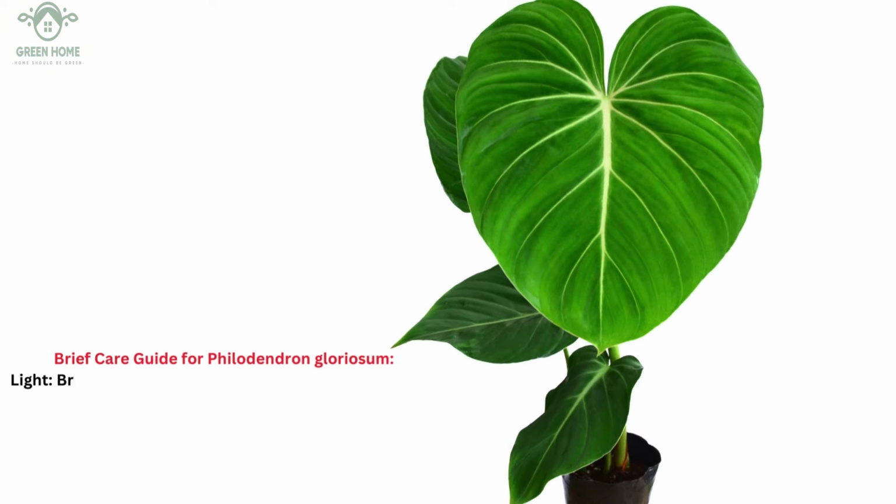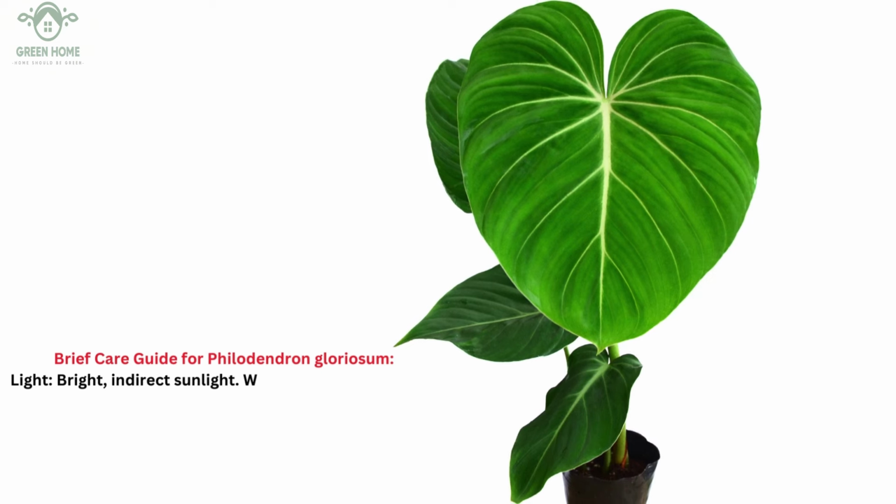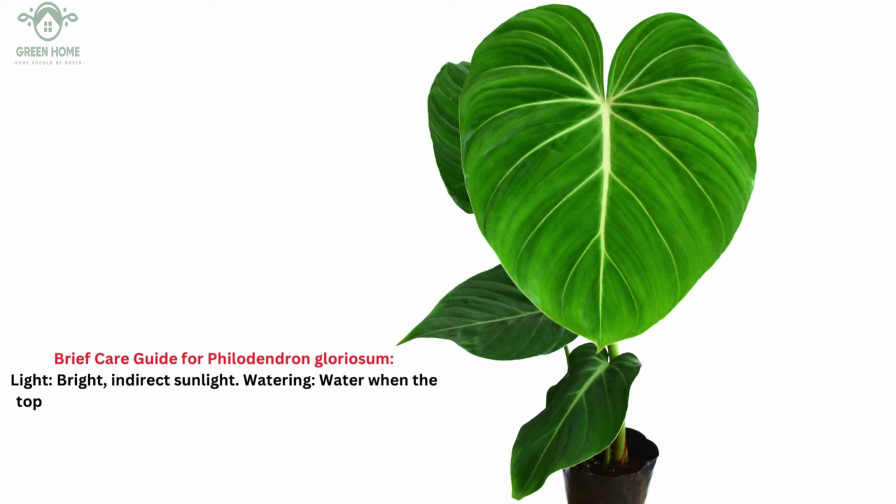Brief care guide for Philodendron gloriosum. Light: bright indirect sunlight. Watering: water when the top 3 centimeters of soil are dry. Soil: rich soil mix with excellent drainage.